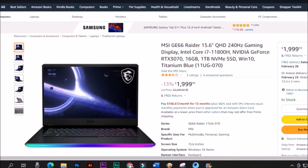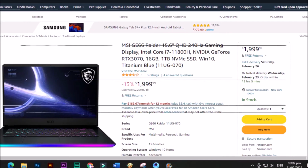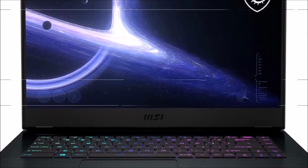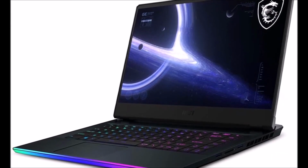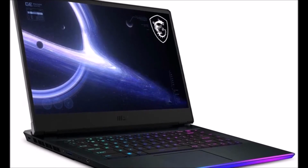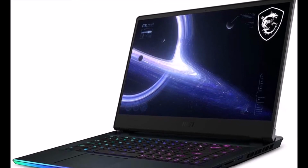The MSI GE66 Raider is equipped with a 15.6 inch 240Hz QHD display, delivering true-to-life images with a high refresh rate so you can see every frame of the game. With the redefined power of the 11th Gen Intel Core i7 processor, it delivers high performance to take on any games and applications with ease. The MSI GE66 Raider is powered by NVIDIA GeForce RTX. Take on today's most popular games with these performance graphics.